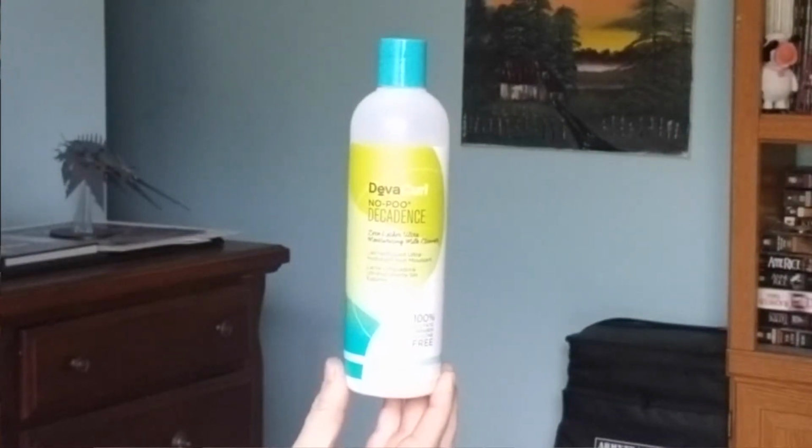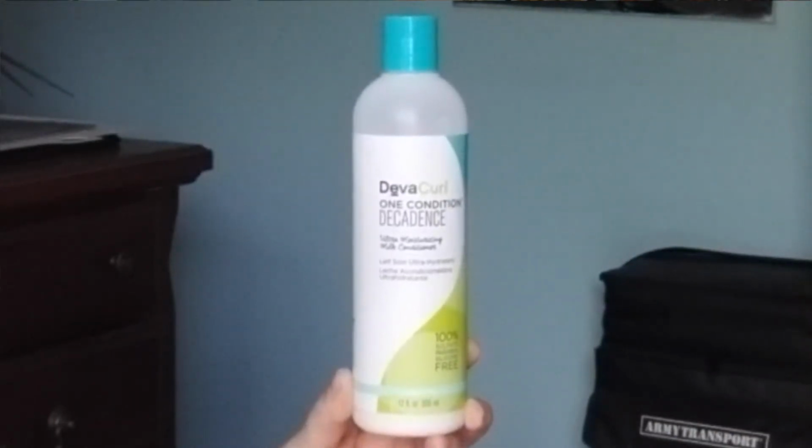I've really been loving a lot of DevaCurl products lately, and I've really been enjoying the DevaCurl No-Poo Decadence. This has zero lather. It's ultra moisturizing milk cleanser. And of course, it's what us curl girls need. 100% sulfate, paraben, silicone free. And then I also use the DevaCurl One Condition from the Decadence line as well. This One Condition Decadence, it is an ultra moisturizing milk conditioner. It is also 100% sulfate, paraben, and silicone free.